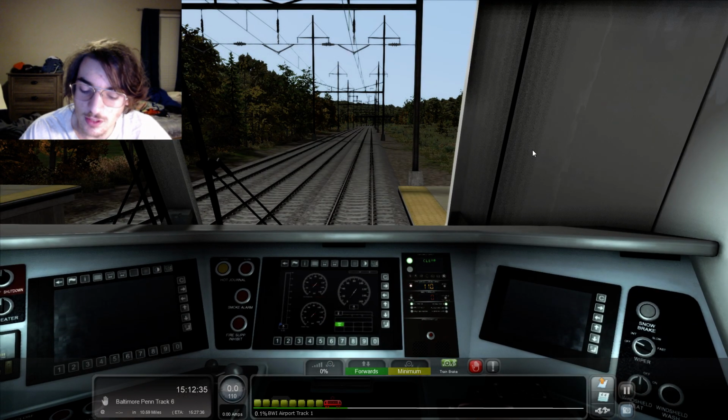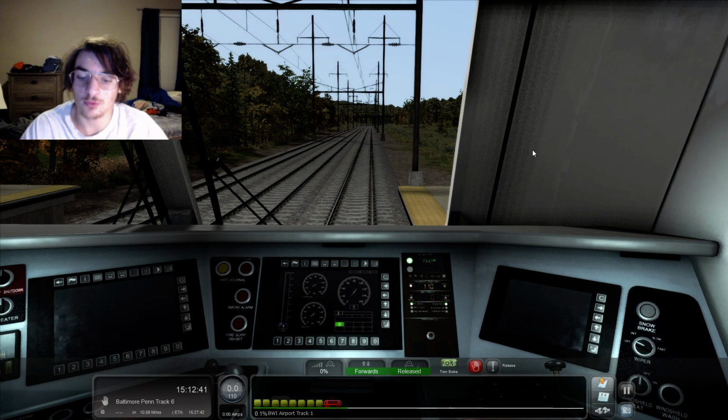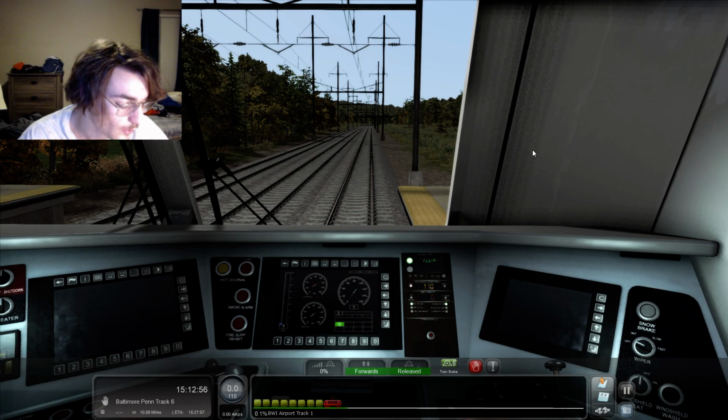Alright, so a little trick that I've seen done a lot is they put the independent brake all the way up and then they release the brakes. So they release the train brakes but have the independent brake full. That way they can depart faster, especially if it's really smooth. So we're only going up a 0.1% grade, so it's pretty smooth.